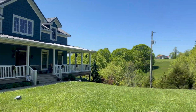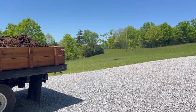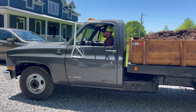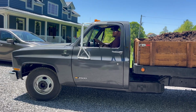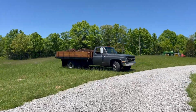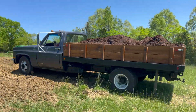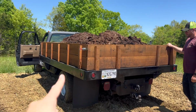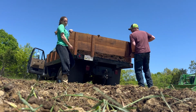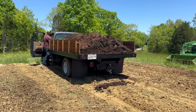We made it home. Look at this beauty. Okay, we got the garden up here tilled, and now we're ready to take the manure up there. All right, James has the latches undone. Now we got to get the tailgate off of there. Got that off. Now we're ready to raise it and dump it.